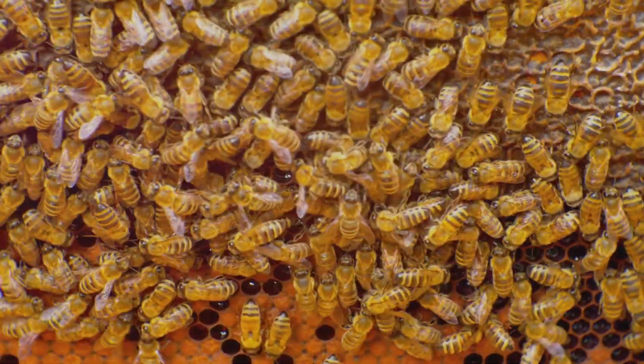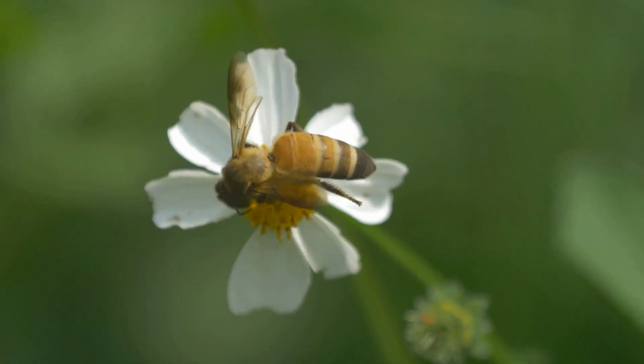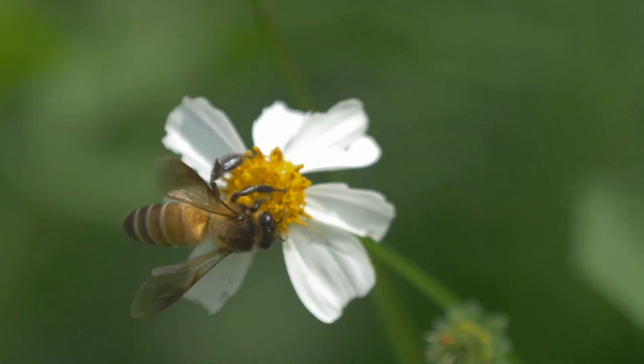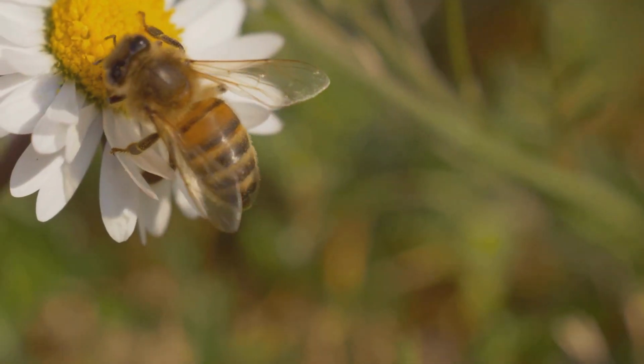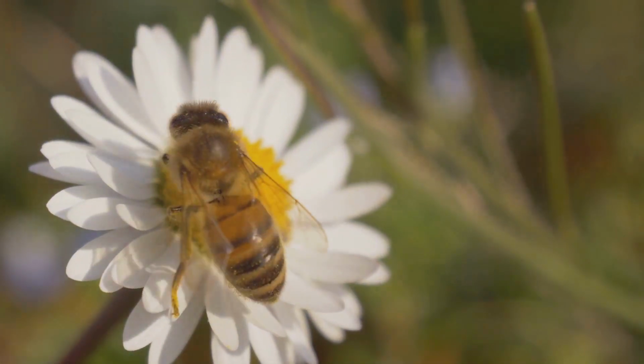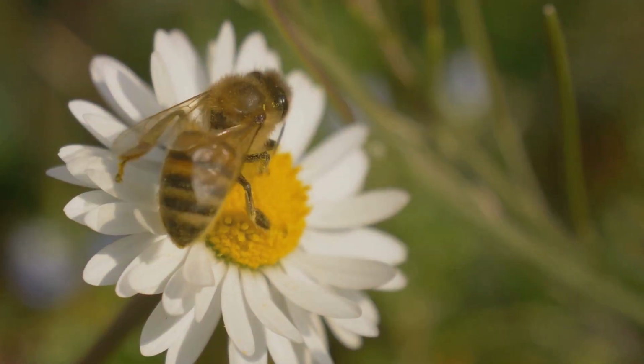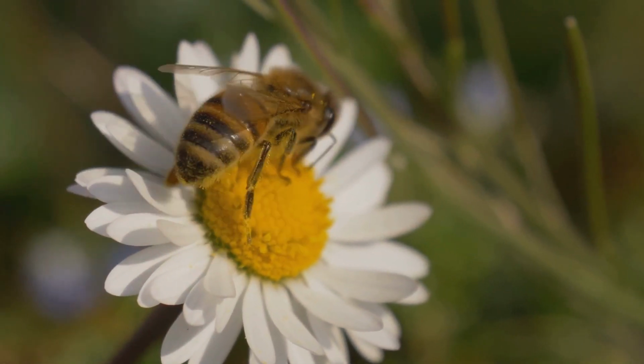Amidst the tireless industry of the worker bees, the drone bees live a life of relative leisure. Larger and heavier than their female counterparts, with larger eyes that seem to consume their heads, drones lack the worker bees' industrious spirit. They possess no stingers, unable to contribute to the hive's defense, and their sole purpose is to mate with a virgin queen.